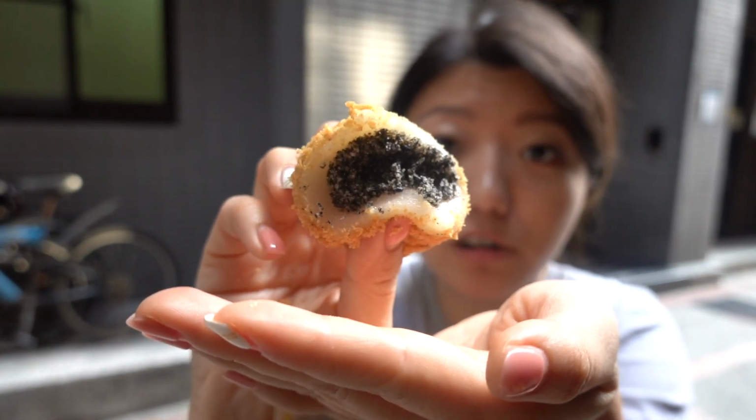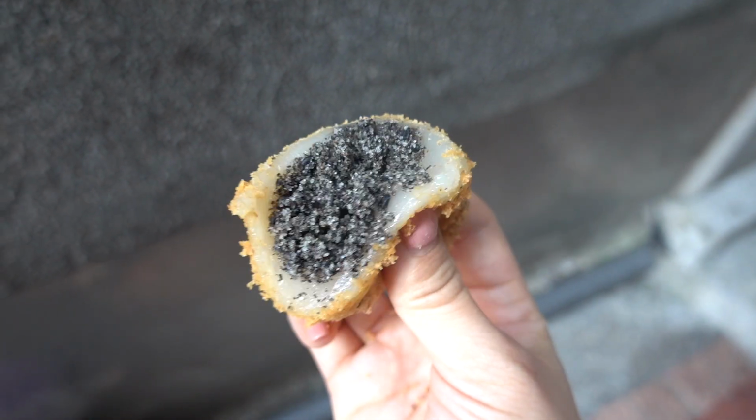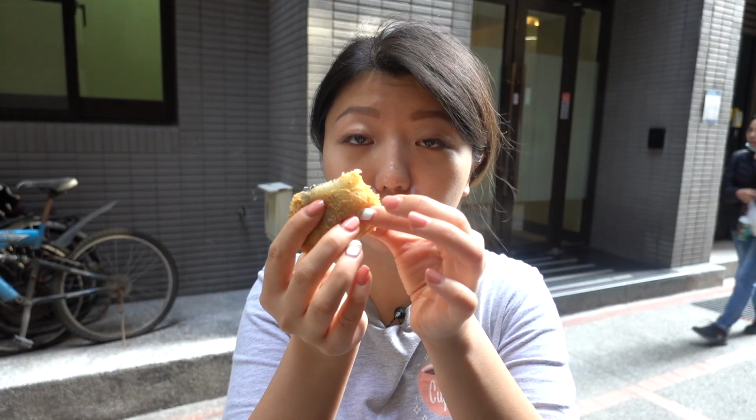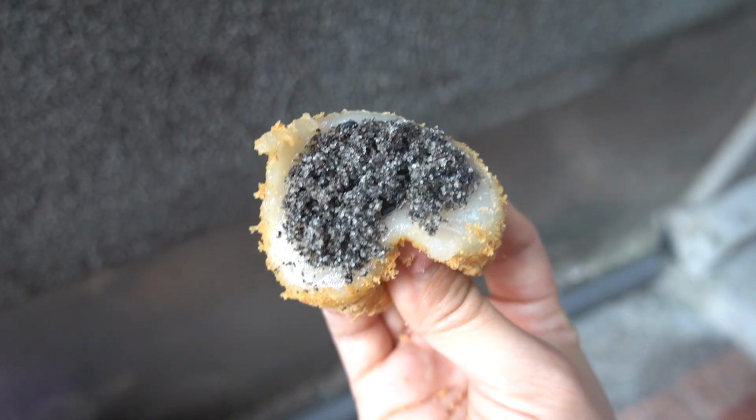Ooh. Wow, look at that filling. I think it's ground sesame. You can actually see actual sesame seeds in here as well, and add in some sugar. And of course, this is fresh mochi. Oh, it's so soft. I'm gonna squish it forever.